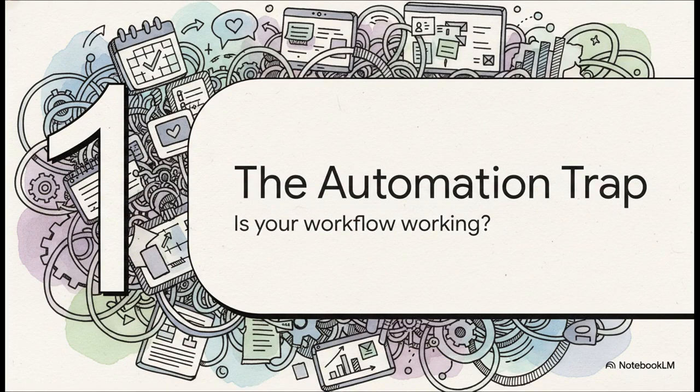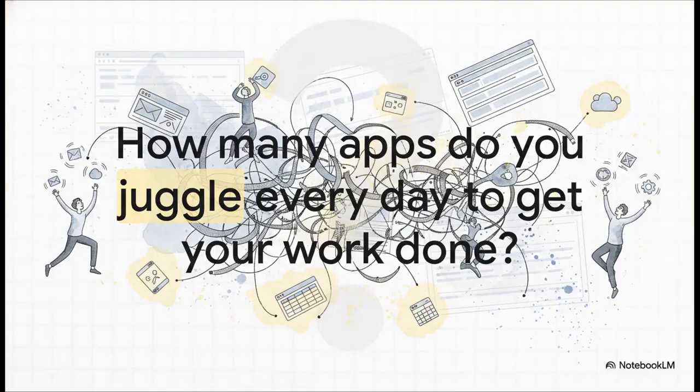But first, let's set the stage and talk about the problem it's trying to solve. I like to call it the automation trap. You know the feeling, right? You've got a tool for your calendar, another one for social media, one for project management, and then maybe a couple more just to glue them all together. And suddenly, you realize you're spending more time managing your tools than actually doing the work they were supposed to save you from.